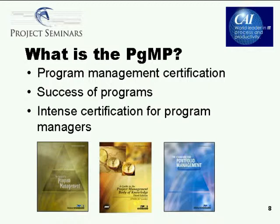There's a lot of portfolio management in this certification that you'll need to be familiar with. So this is another publication from PMI. These are the 3 PMI publications that you're going to have to really be intimate with to pass your PGMP.